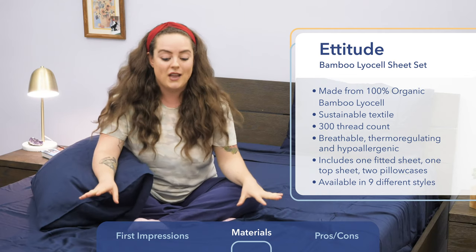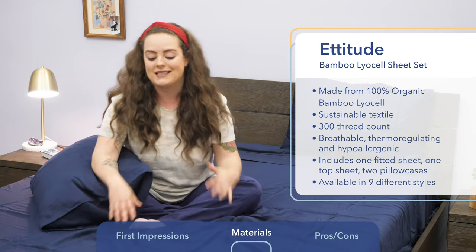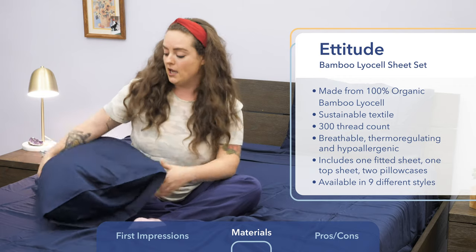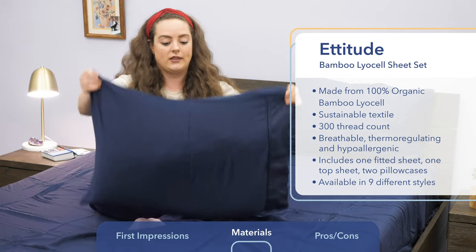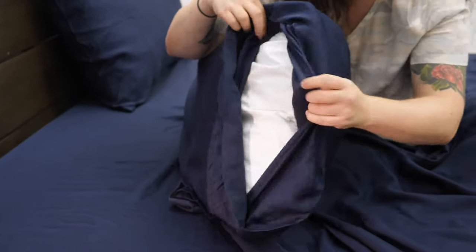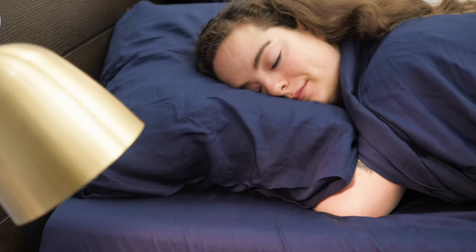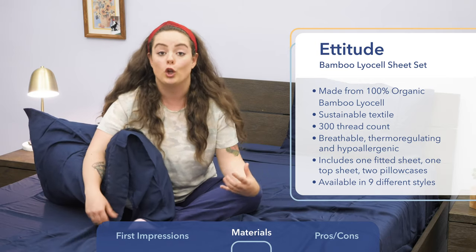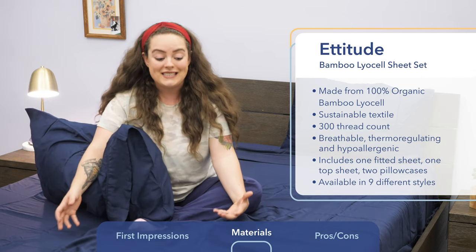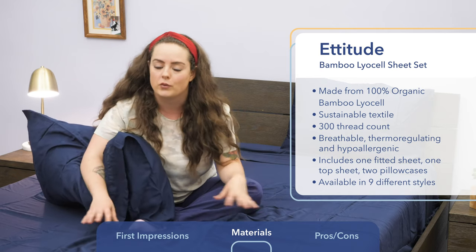So what are you getting with every set? Well, you're getting a top sheet, a fitted sheet, and two pillowcases. It is worth noting that if you get a twin-size set, it does only come with one pillowcase. To give you a look at what the pillowcase looks like, this is just the standard queen size, and it does feature these envelope closures here, which snugly tuck the pillow away, which is another personal preference of mine. I've got this set here in a color called Blue Nights, and as you can see, it's this really beautiful deep blue, but this sheet set actually comes in 9 different colors, so you definitely have room to get creative with the aesthetic.